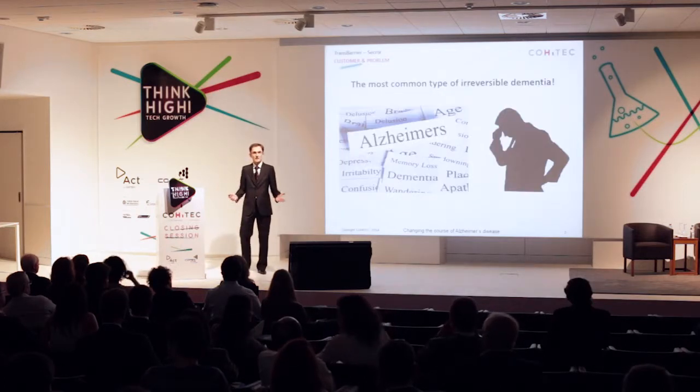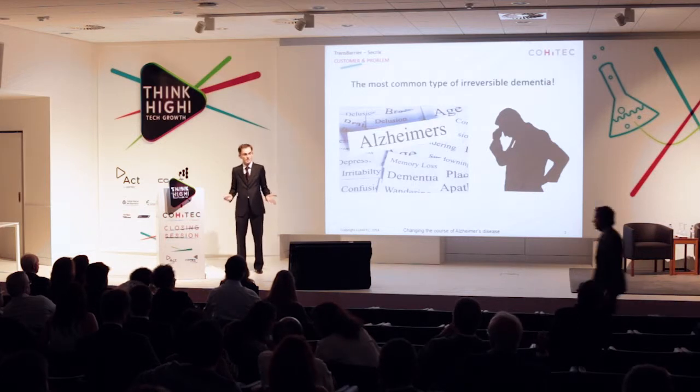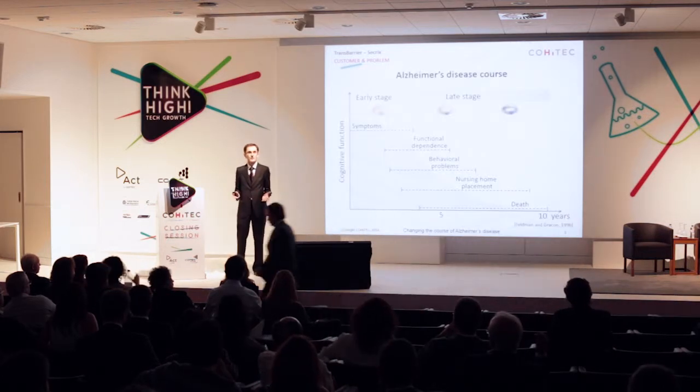So let's carry on. Alzheimer's disease is important because it is the most common irreversible type of dementia. The first symptoms are losing memory, as you know, and later you will also lose cognitive function, functional dependence, and ultimately it leads to death, typically within 10 years.